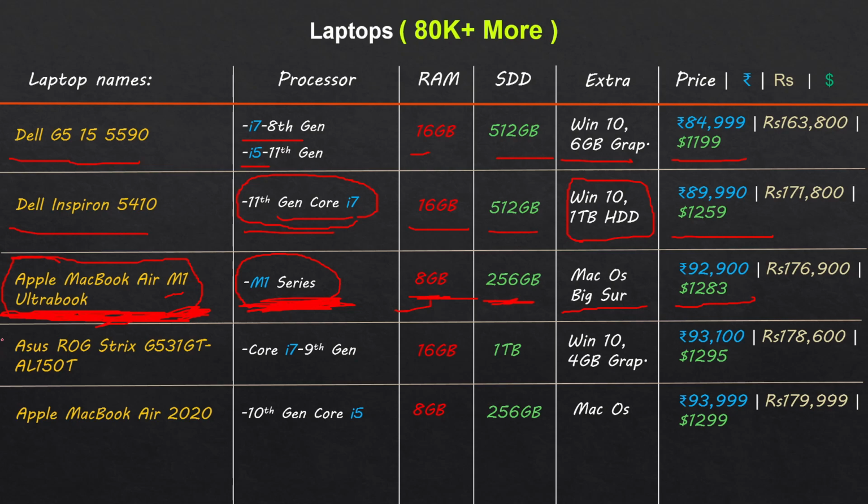So here is the Asus now with i7 9th generation, 16 GB, 1 TB SSD. A 1 TB SSD is super fast processing, as it is a gaming laptop. It should run faster, and with 4 GB of graphics, 93,100 rupees Indian currency. So here's the third, Apple MacBook Air 2020.